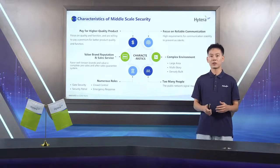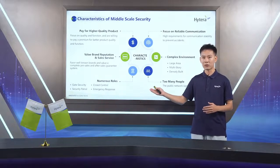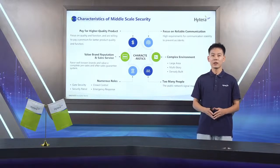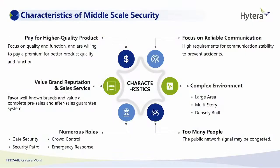There are more types of security personnel, such as access control security, patrol security, emergency security, etc. At the same time, there is always a crowd, which poses significant challenges to communication systems and places higher demands on them.